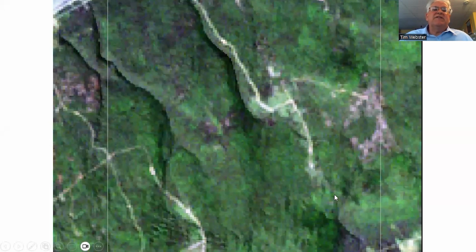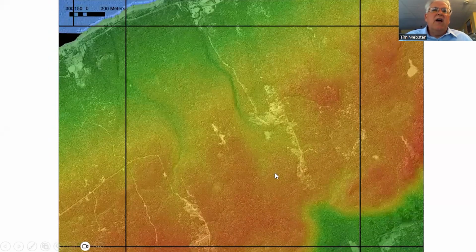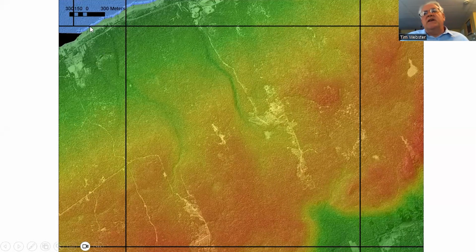So this shows a Landsat image, 30-meter pixels, some road areas, and so on. You can see the roads and the cleared areas are painted with the LiDAR, extremely dense point density. Sparser in the canopy area. This was flown with leaf-off conditions. And now we have the digital surface model, which is an elevation model, but we can see the roads and the cleared areas. We go from blues being at sea level up to the top of the mountain, in the oranges and reds back into the Annapolis Valley.